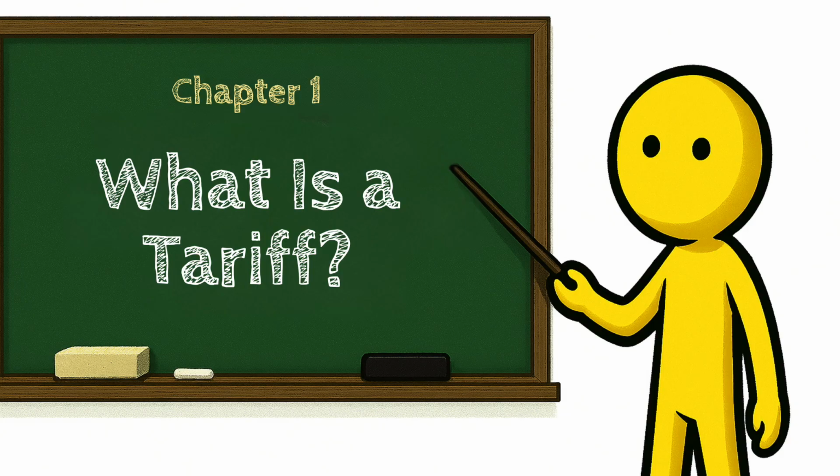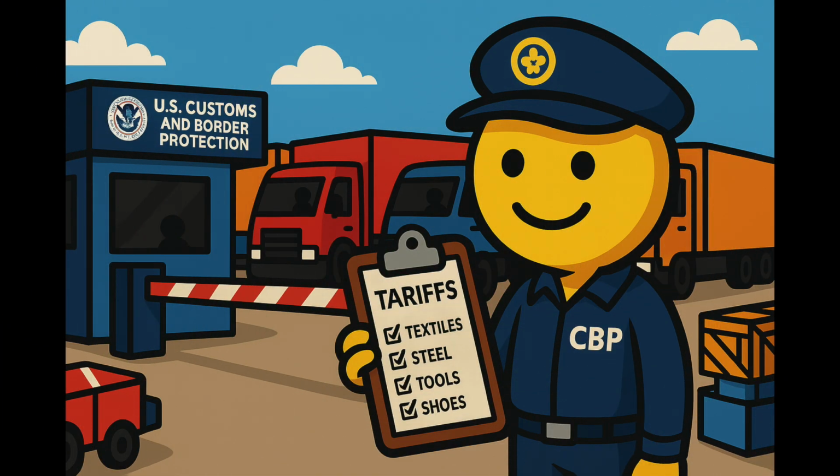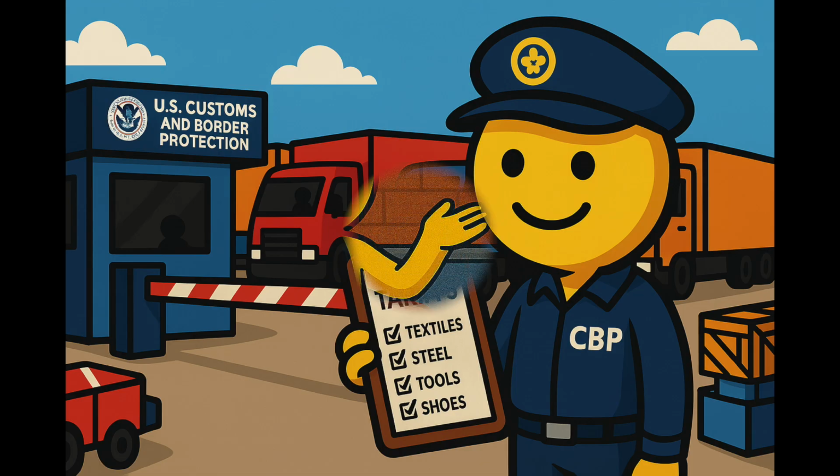Chapter 1. What is a tariff? Alright, so here's the scoop. A tariff is a tax on imports. Not sales tax, not income tax. This is a border tax, like a toll booth at the edge of the country. Better yet, it ain't just a tax, it's a tool, and sometimes even a weapon.